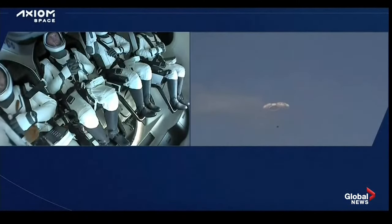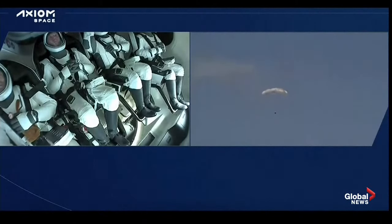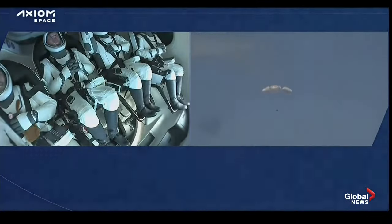First live view of our crew there from inside the Dragon capsule now that they have re-entered the Earth's atmosphere. 200 meters, bracing for impact. Copy, bracing. I think I see that zero-G indicator in the lap of Mission Specialist Mark Pathy there. That's right.